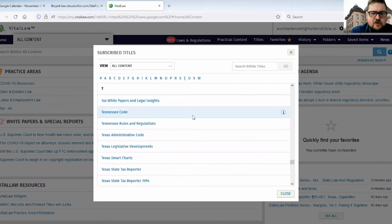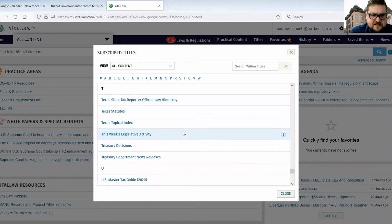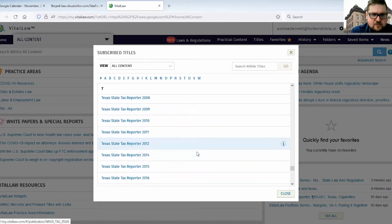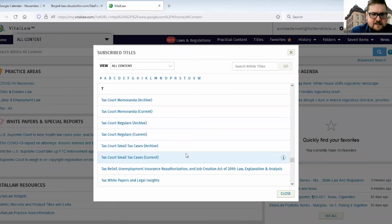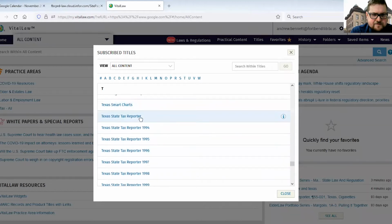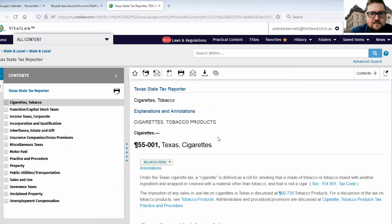The title of the book is called Guidebook to Texas Taxes, but I would imagine it might come up here under Texas. Might be the Texas State Tax Reporter. Let's see. I know it's got an interesting way to find it. Texas State Tax Reporter, it might be in there. Let's look. Texas State Tax Reporter. Okay, no, this is just updates.